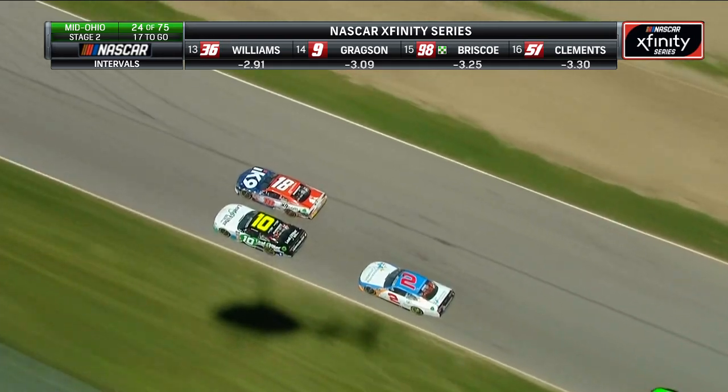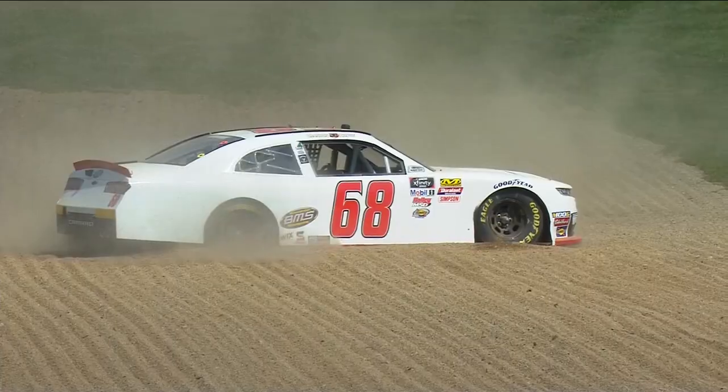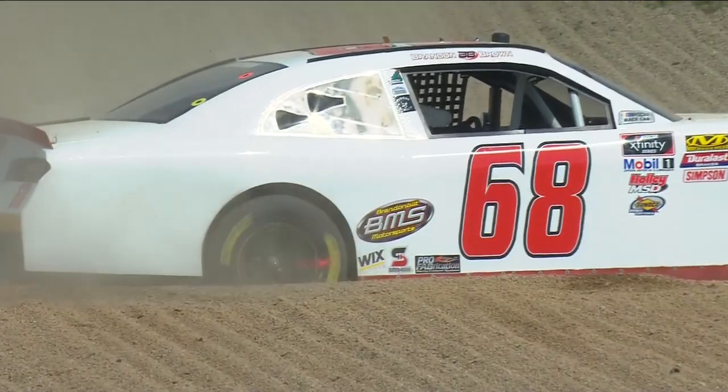Oh, little touch there. Wow, that was an impressive move. 68 of Brandon Brown has spun. See if he can keep it. Don't get dug in. Go, Brandon. Slow, slow, slow. Yep. Oh, that's beached.